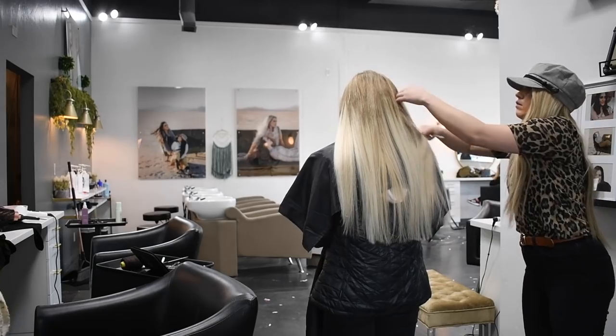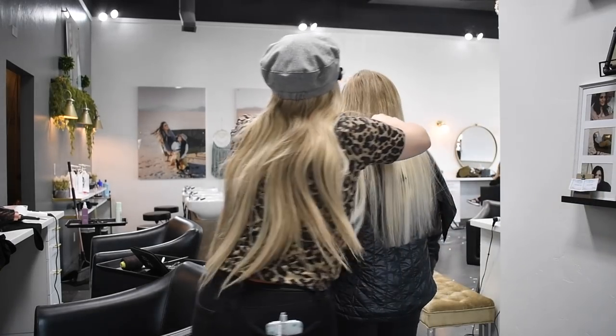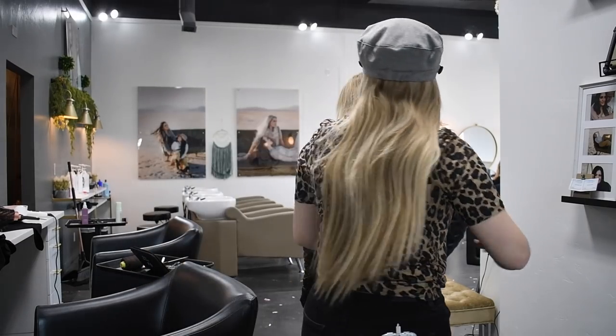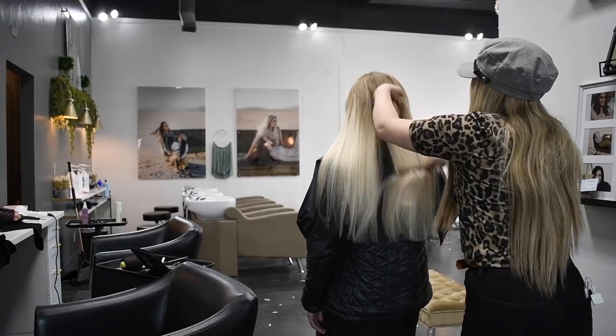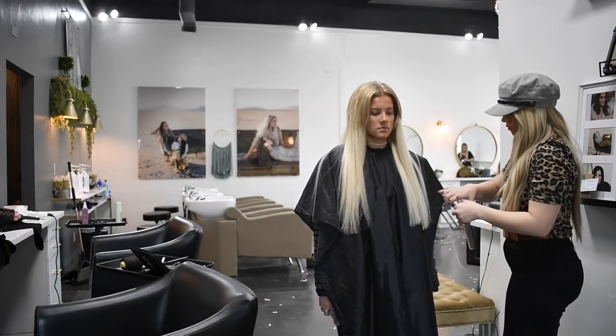But you're not necessarily doing like a 90 degree haircut with extensions or traditional layers like that. I usually take it from where her own hair ends and then blend down by slide cutting. That's usually what looks the most natural and it's what lays the best.